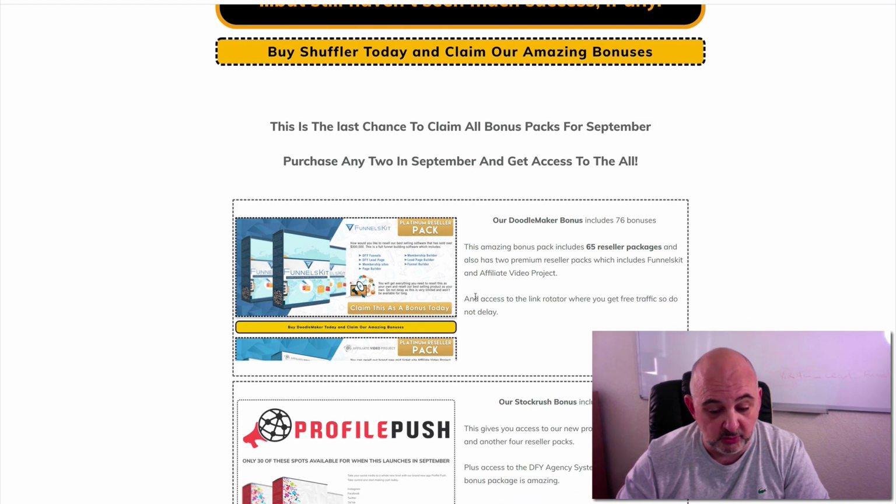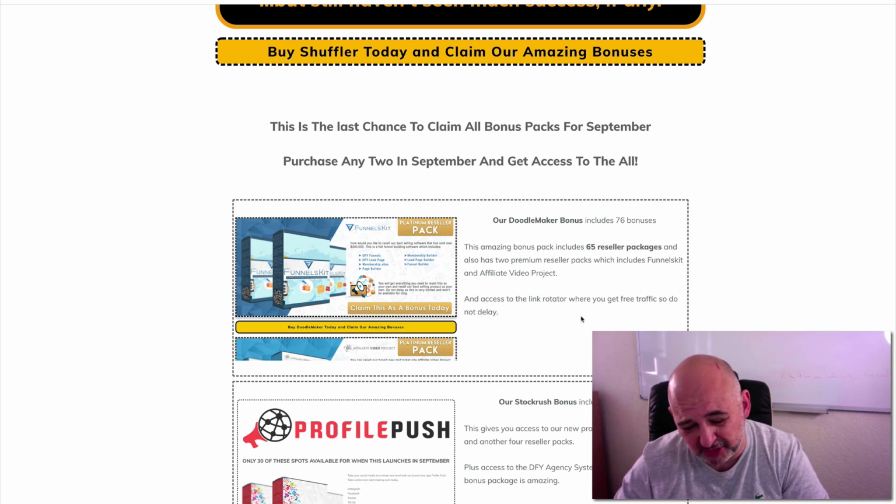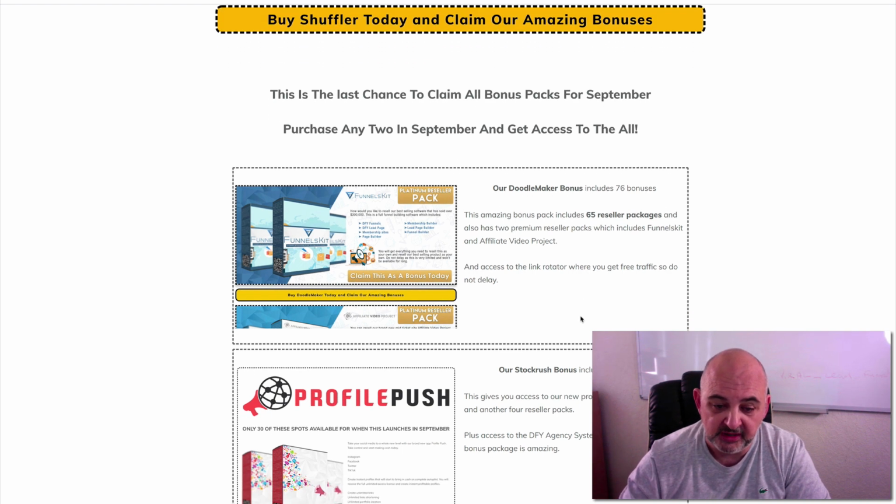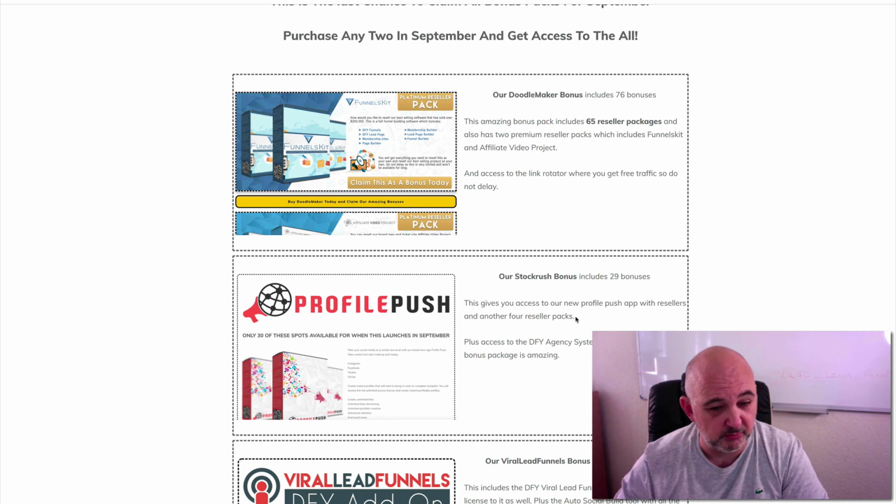Now also you've got access to the link rotator as well. So remember, that is an amazing bonus. If you missed out on that, that is one that you should be locking in. And so if you buy Shuffler, you will get that as well if you only purchased one product this month.